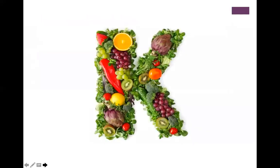Vitamin K. So I just mentioned vitamin K's role in blood clotting. Vitamin K actually came from the word coagulation, which starts with a K in Danish. It was a Danish spelling of it. And coagulation is blood clotting. We spell it with a C in the United States.